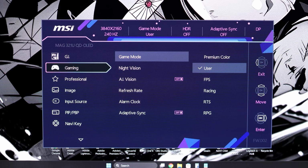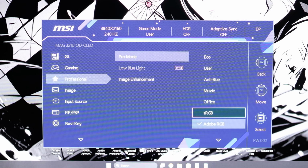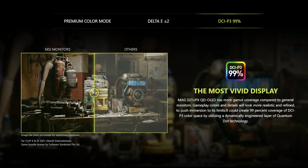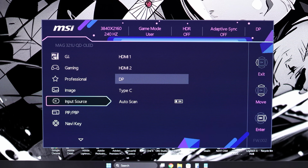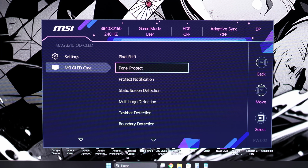You then have professional color profiles for content creators and can select between choices aimed at those who use the sRGB color space, Adobe RGB, and DCI P3, among others. This is a pre-production unit, so I was advised that any calibration readings I do might be a bit off from the finished product, but just know you should get an advertised 99% DCI P3 with a Delta E under 2. You can also change HDR modes between True Black 400 and Peak 1000 nits, and access the MSI OLED Care section to preserve the longevity of the monitor.